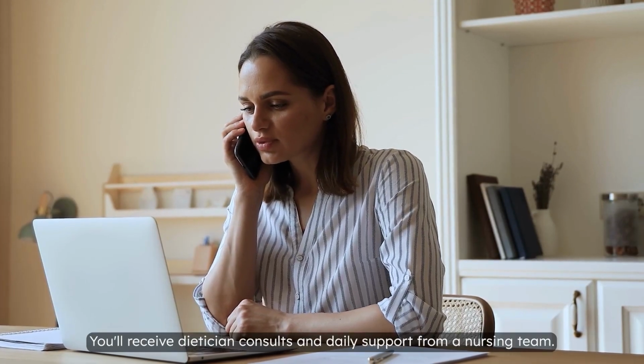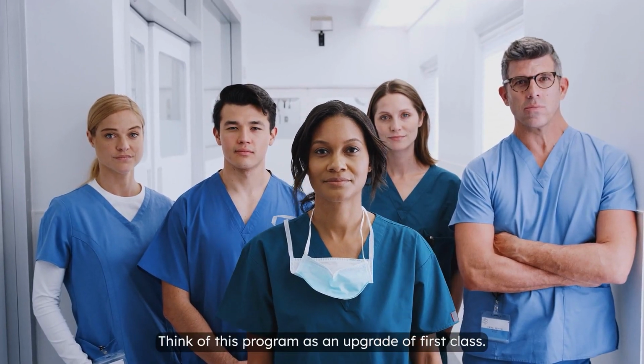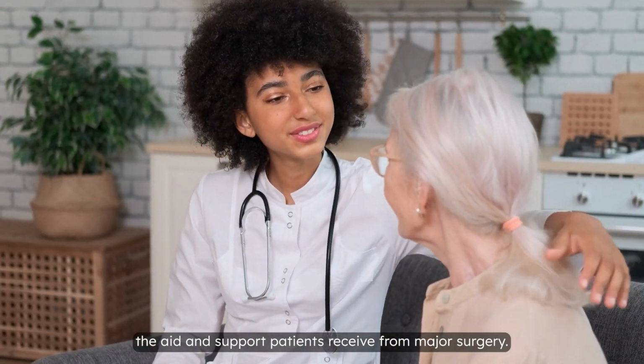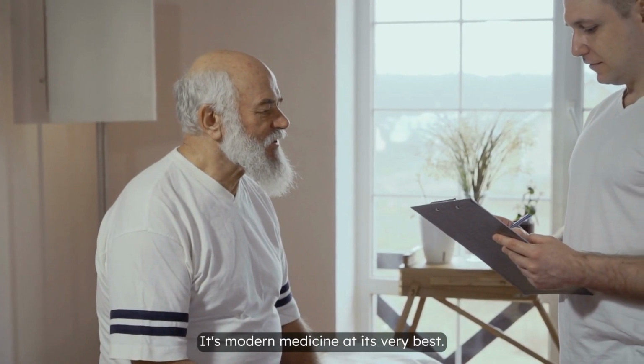You'll receive dietitian consults and daily support from a nursing team. Think of this program as an upgrade to first class. That's why we call it Upgrade, lifting the aid and support patients receive for major surgery. It's modern medicine at its very best.